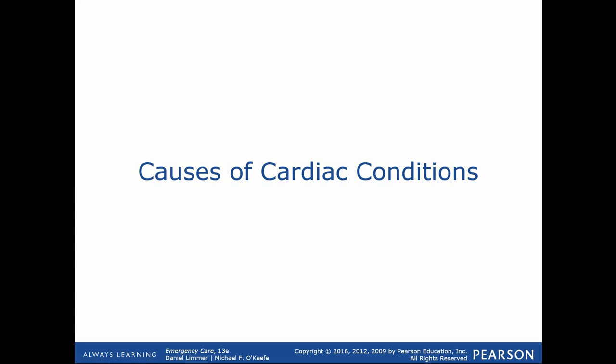We also have the potential for mechanical malfunctions then. So mechanical malfunctions being the angina that I just mentioned, obviously the presence of an acute MI or myocardial infarction, and then also the potential for congestive heart failure, secondary to maybe an old MI or the valve issues that we talked about earlier, those types of things.